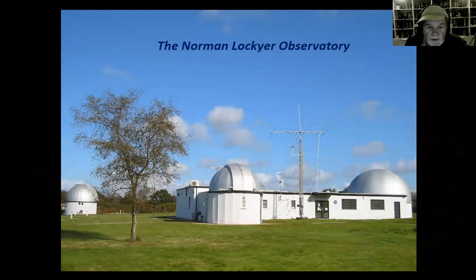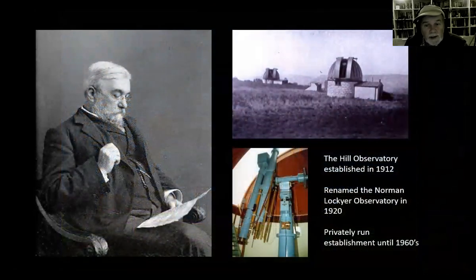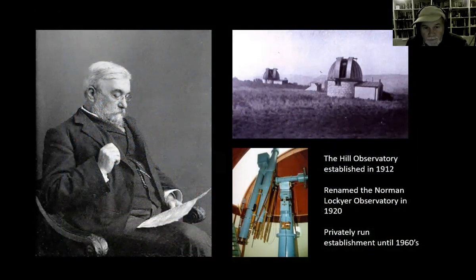But to start with, I'll give a little introduction to the wonderful observatory here in East Devon, the Norman Lockyer Observatory. Its history goes back 100 years. It was established by Sir Norman Lockyer when he retired as director of the Solar Physics Observatory in Kensington. His friends persuaded him to build a new observatory at Salcombe Hill above Sidmouth.